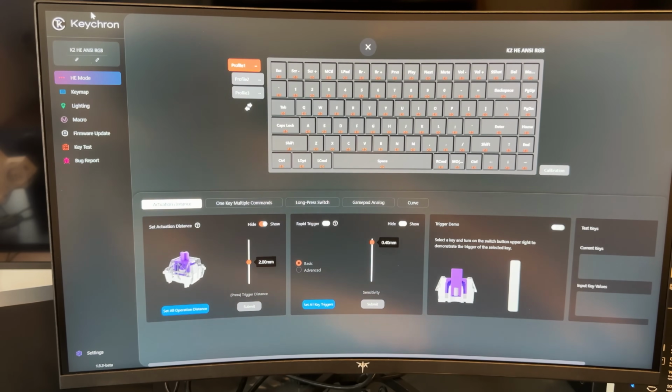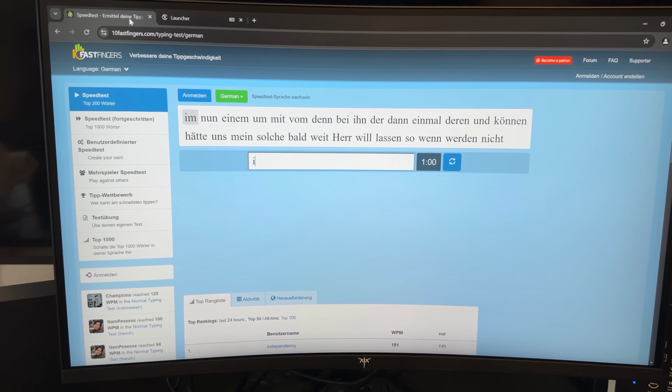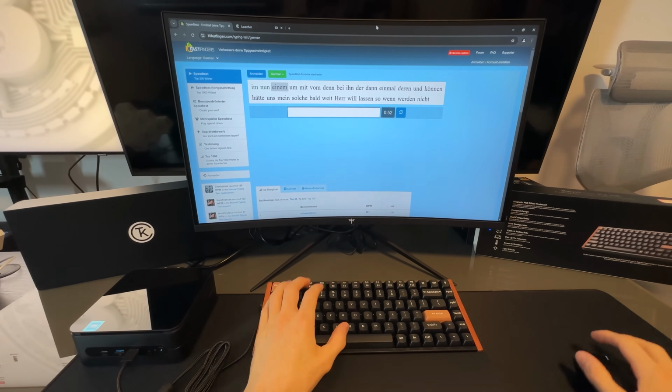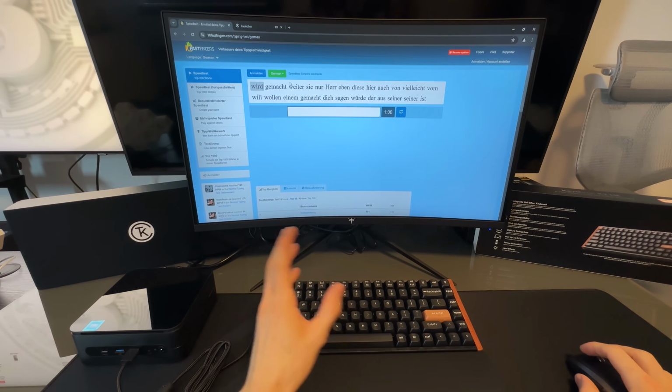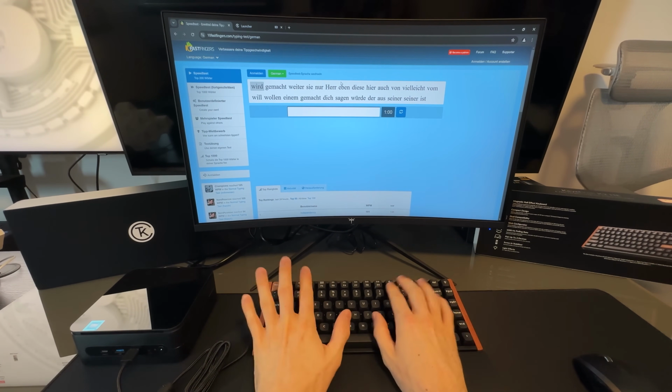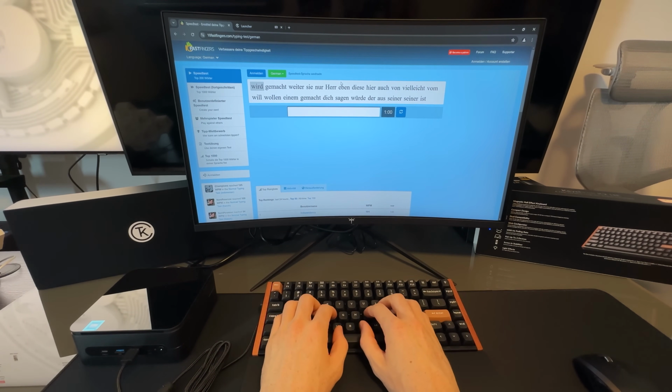Absolutely crazy. I did not expect that. Let's go for a typing test, just like that. I'm not a great typer, but this might be interesting, to just go for a full-on typing test so you get a feel for this keyboard. And let me tell you, it not only feels amazing, it also sounds pretty dope. So let's go.